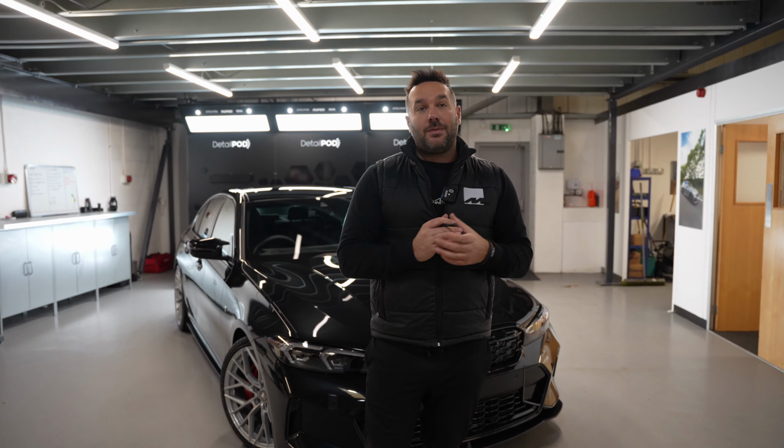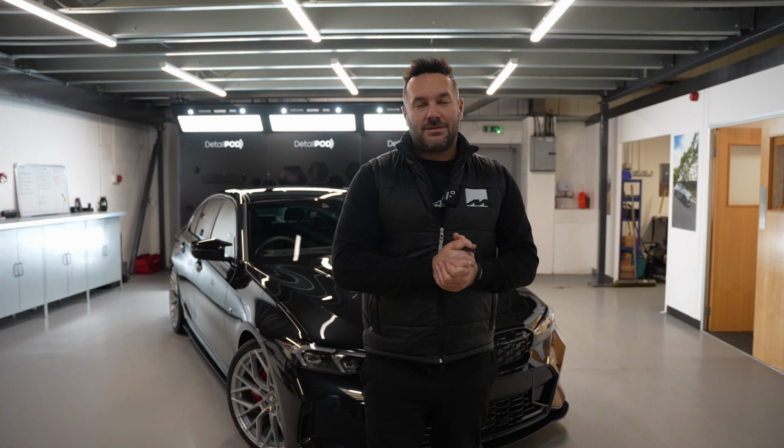But let's get it outside while we can, while it's still dry, and get some B-roll, and let us know what you think of this stunning M340D.